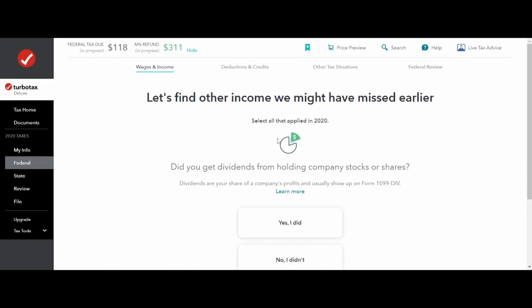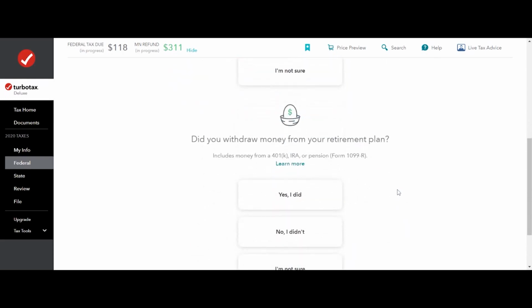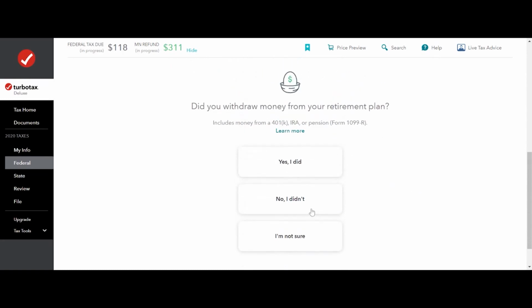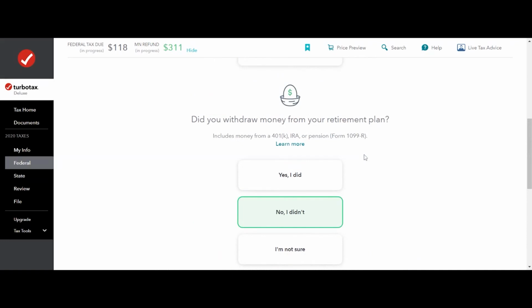Let's find any other income we might have missed earlier. So I did not have any stocks or company shares or dividends. So no, I did not. Did you withdraw any money from your retirement plan? No, I did not. If you did, you would have gotten a form from your retirement plan, and it would be just like your W-2. It's not going to look exactly the same, but it's going to have those boxes and the little title of what it is. And so you're just going to want to follow what those boxes are and input the information as you would your W-2.